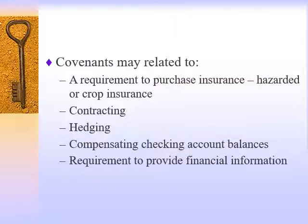They may relate to the requirement to purchase insurance, hazard or crop insurance. If you buy a new car and borrow the money to purchase that car, your lender is going to require that you have insurance on the car, so that if the car is damaged or wrecked, then the lender has a source of repayment there. Same way with crop insurance. Most lenders are going to require that borrowers that are borrowing money to produce crops are going to have crop insurance.